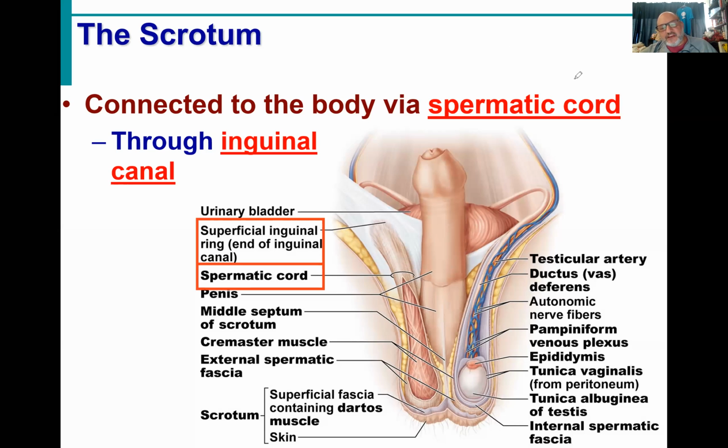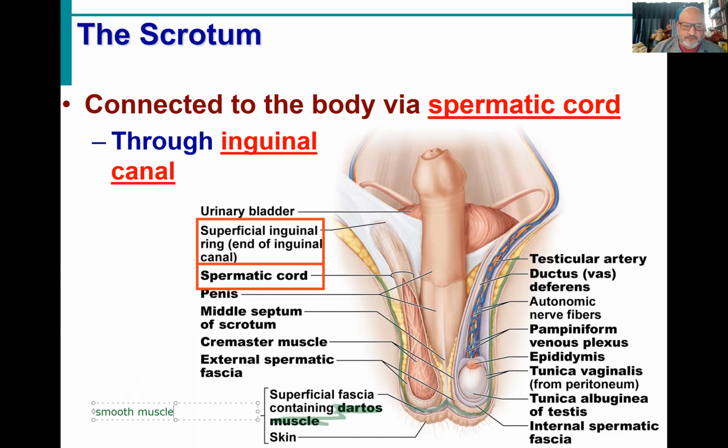The first, as we see here from the illustration, is a layer of smooth muscle. And this layer of smooth muscle lines the outer wall of the scrotal sac. This layer is what is known as the Dartos muscle. The Dartos muscle, as I mentioned, is smooth muscle. So what does that tell you? Involuntary. All right, gives us involuntary control of that, something that we can't consciously control. It's controlled by our autonomic nervous system and by hormones.